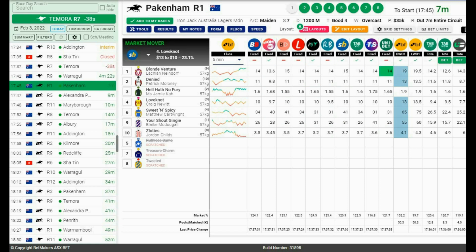So there are 3 major things I look at when it comes to getting the best price you can. And the first thing is the Betfair price and how it compares to the corporate prices. Now the Betfair price needs to be liquid. So the way I work out that the Betfair price is liquid, in other words, there's lots of money bet into the pool, so the prices are accurate, is I look at the pool volume, which is down here.